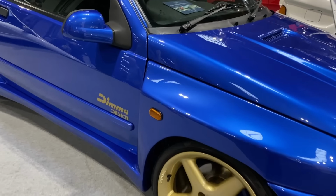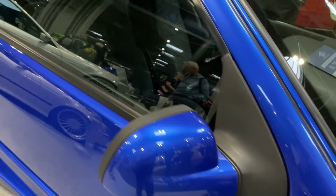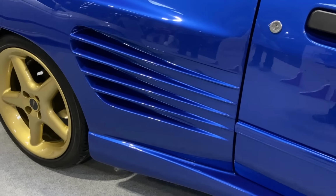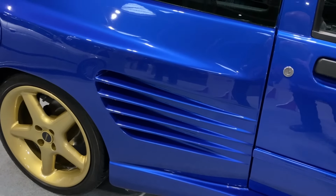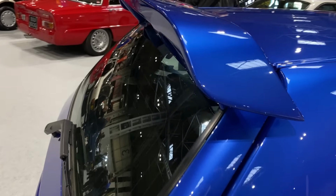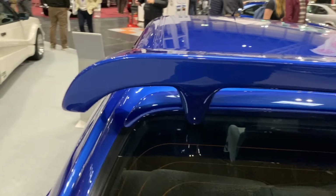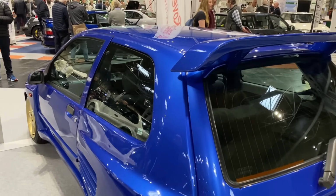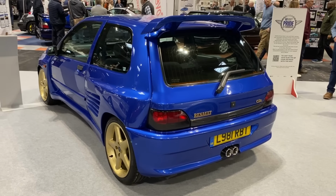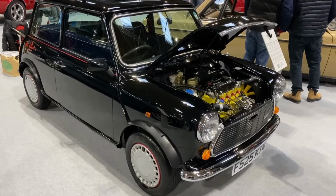It says Dimmer design, and it's relatively subtle compared with some of the Dimmers. Okay, it's got a Testarossa sort of grills on the side. It's got the rear spoiler. These are probably coming into their own, and Dimmers have got their fan base of all their own, but that is great, isn't it? I don't know what else to describe it with. Too many superlatives already used on that one.